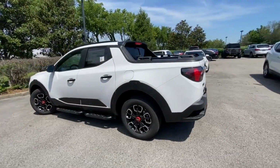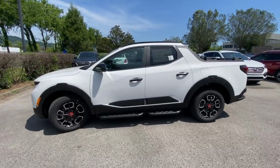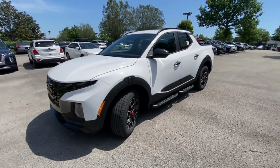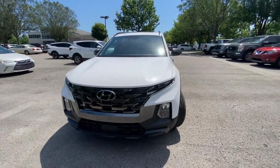And the powertrain consists of a 2.5 liter turbocharged 4-cylinder engine, and that's mated to an 8-speed wet dual clutch transmission. And sorry about the noise, I'm just right by the interstate. It's packed in this parking lot, there's nowhere else to film.